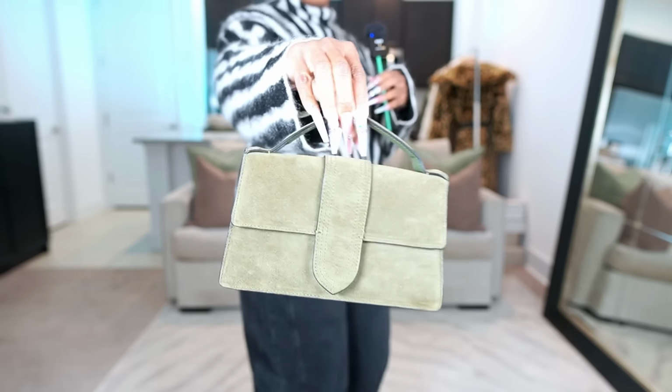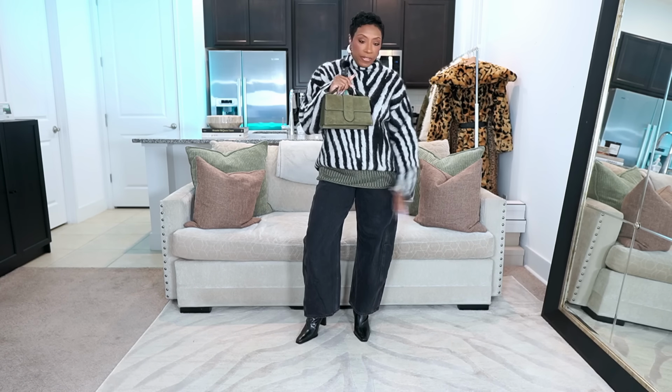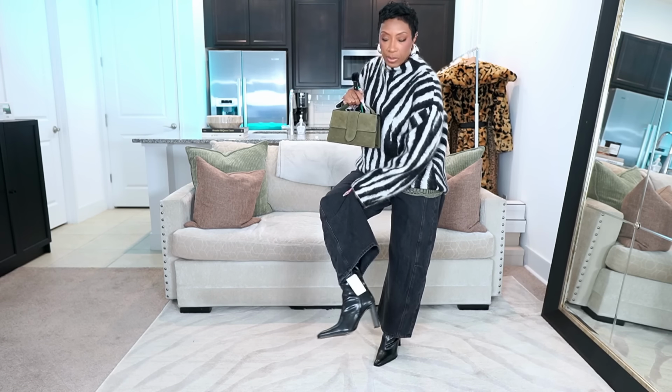I would add this for sure with my little green peekaboo. I have the well-fitted bare leg jeans on, which I absolutely love, and just a black ankle booty. Nothing spectacular. And yes, the tag is still on it because I'm not sure if I'm keeping these. I'm not sure about how they feel. But yeah, I think this is real cute. This is how I would do this.